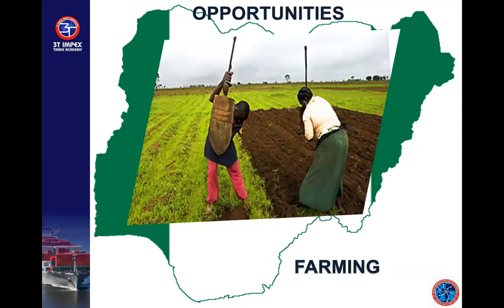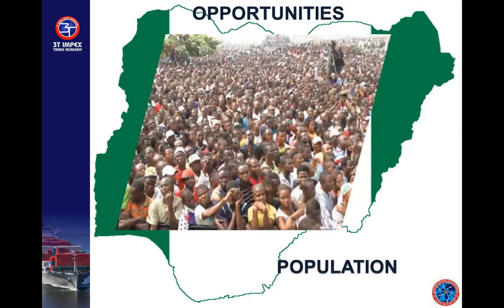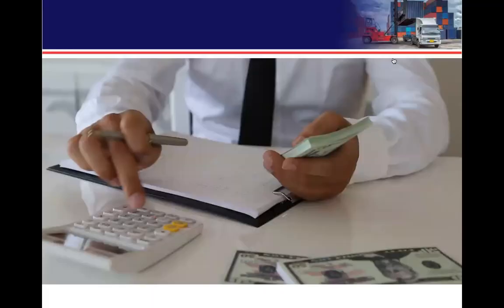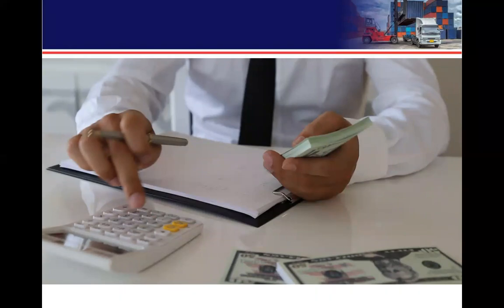You can see this opportunity in farming. You can see this opportunity in mining. And you can see this opportunity in the population of Abia State. We'll go on a short break. When we come back, we'll begin to discuss other vital information, this time around, the peculiarity of Abia State.